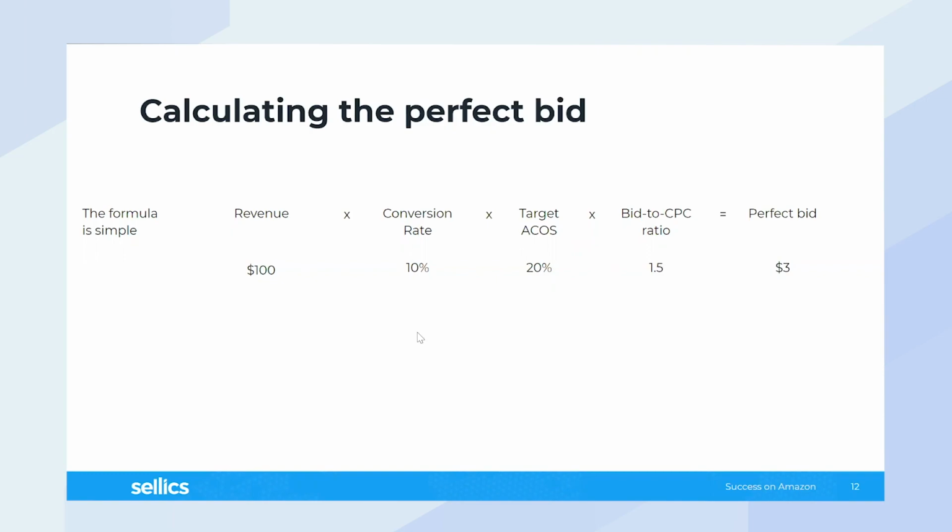So this formula, if you look at it, is actually pretty simple. So you may wonder, well, why is it such a difficult thing? So why is it so difficult to calculate the perfect bid? And the answer is the following. The problem is that you don't know these numbers. You don't know revenue, you don't know conversion rate, and you don't know the bid to CPC ratio.